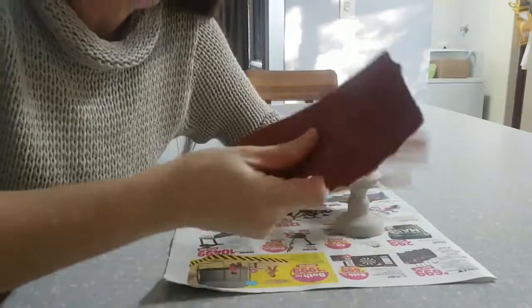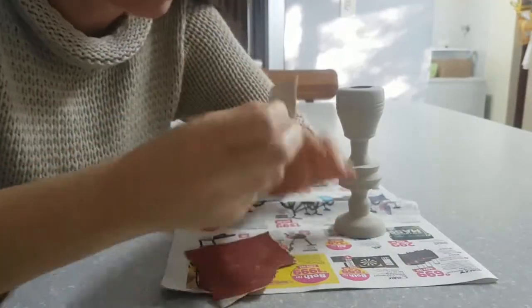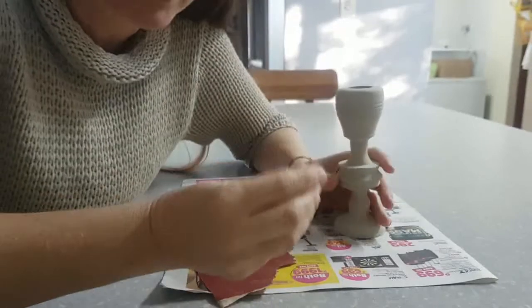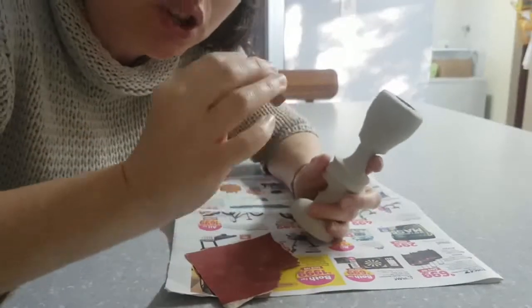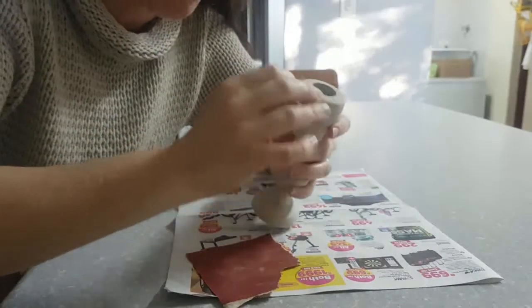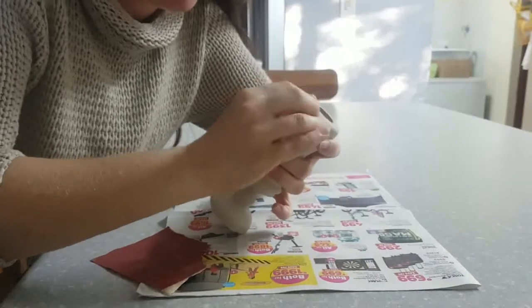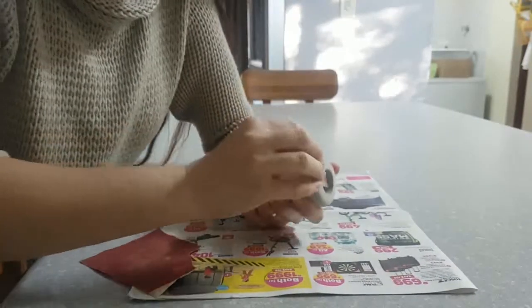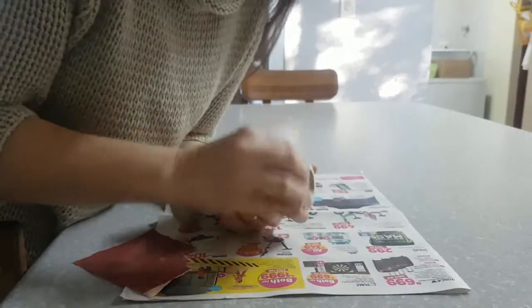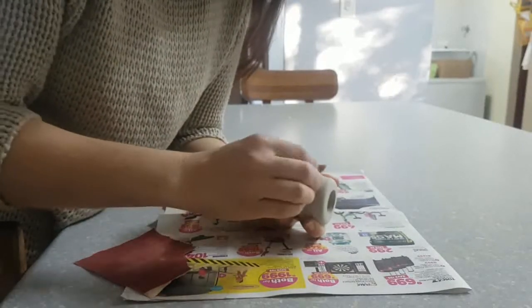And now I'll take a fine grit sandpaper, and I'm just going to use a small little bit just to distress it. So start off softly and then gradually get harder if it doesn't work. So don't do it hard from the start. So I'm going to just do the edges and then in between here. So there we go.